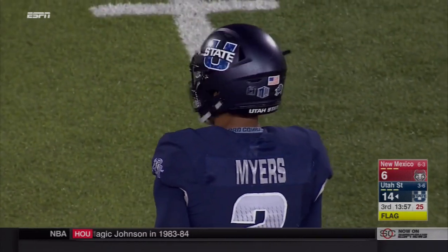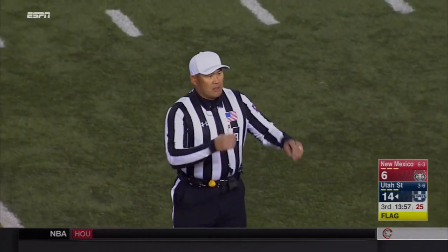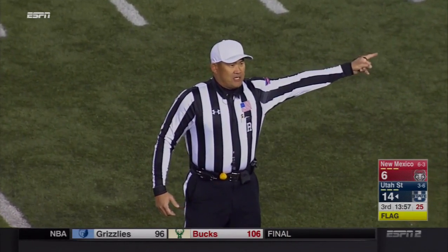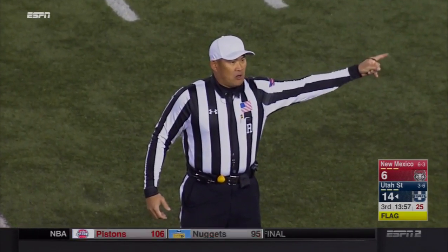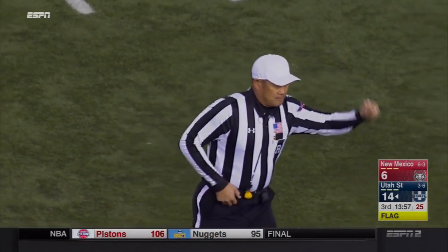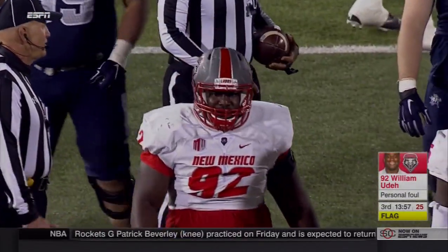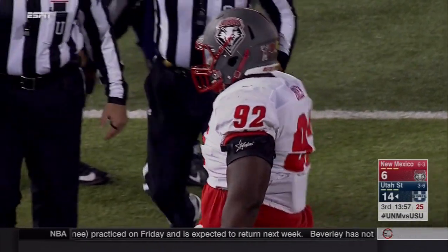It's a 48-yard gain. What a throw, too, by Myers. I mean, that was a dime. Personal foul. Hands to the face. Defense number 92. Half the distance to the goal. First down. Wow, that's on William Uday, one of the defensive linemen for New Mexico, and that didn't turn out how Bob Davie had hoped. He was hoping that was going to come back, but instead it's added on to with the personal foul.